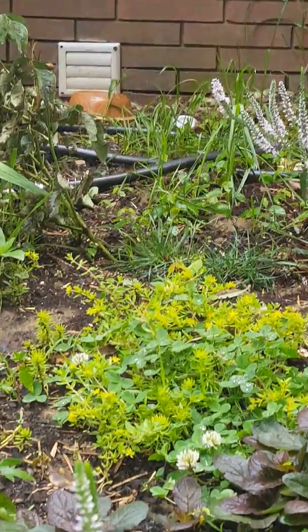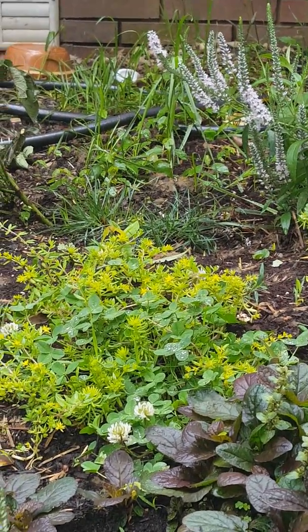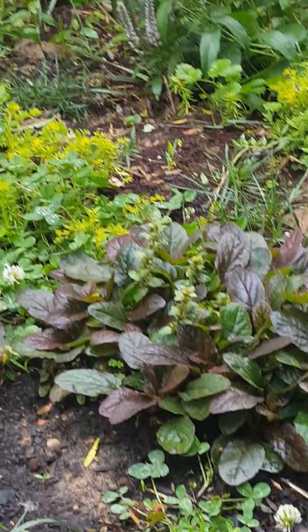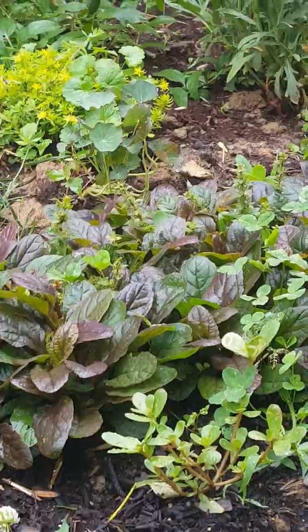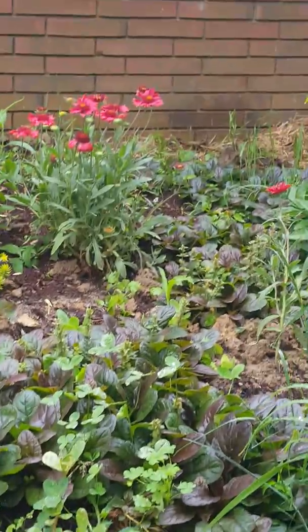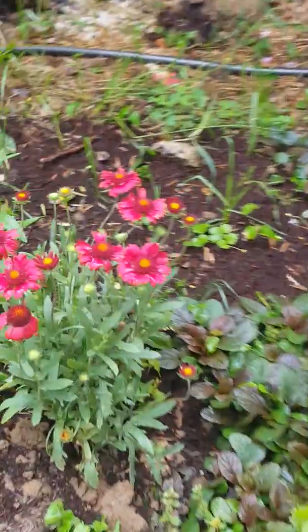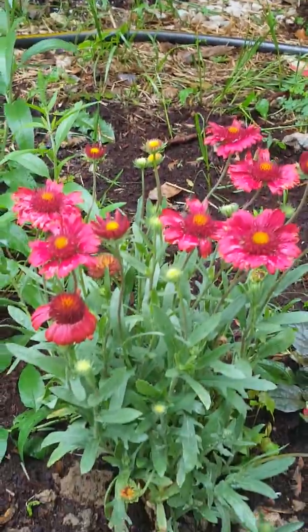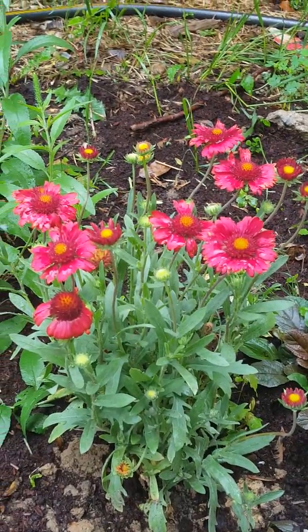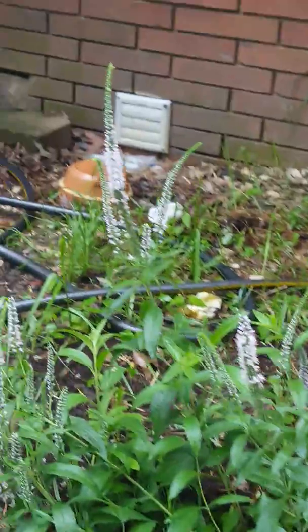Sedum, ground cover. Still has some blooms on it. Ajuga, ground cover. Give you a closer look of the blanket flower. More Speedwell there in the back.